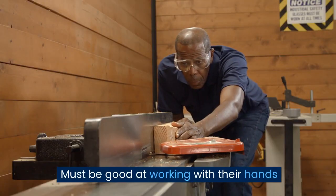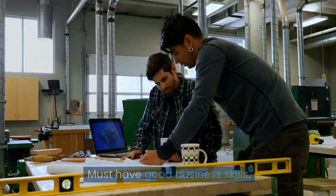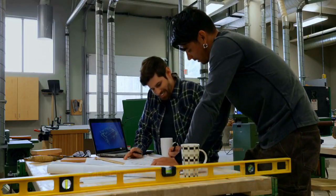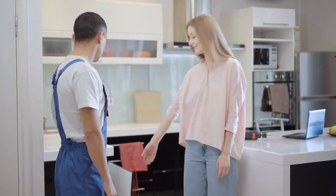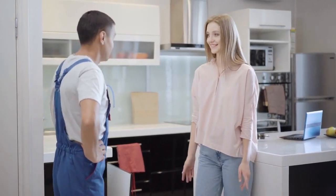Must be good at working with their hands. Must have physical stamina and strength. Must have good business skills. Self-employed carpenters must be able to bid for new jobs, track inventory, and plan work assignments.